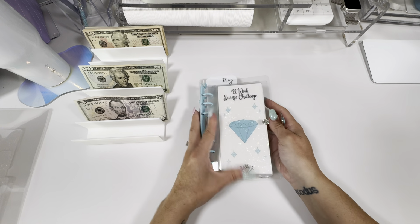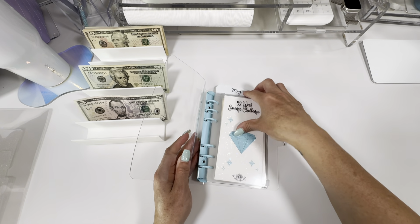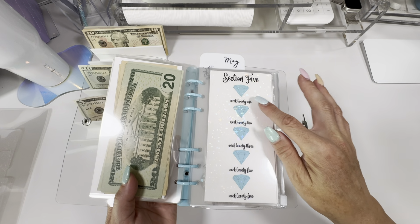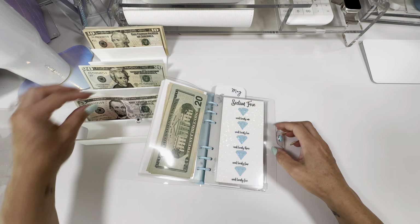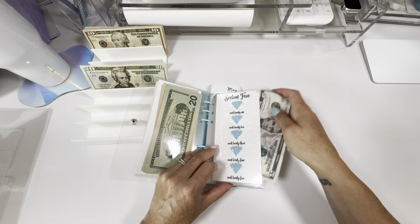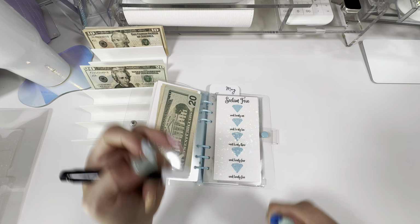All right, last but not least, we're going to do the 52-week savings challenge. Sorry for the glare. And the bookmark savings challenge. So we are starting on section 5, starting with week 21. And I'm just going to challenge myself to do $25 for each of the weeks. Yep, I can talk. So let's go ahead and add 25. And let's mark that off.